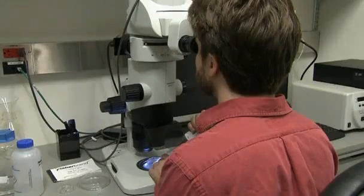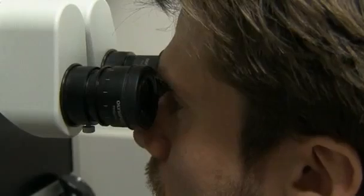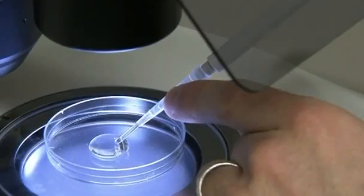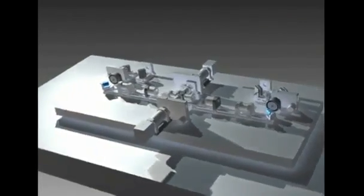Ultimately, he and his research partner, neuroscientist Misha Ahrens, would like to see how the human brain functions in fine detail, but the technology doesn't yet exist. Keller's microscope, however, is at the cutting edge.